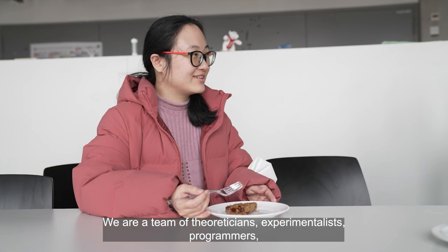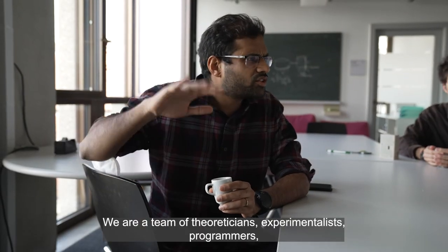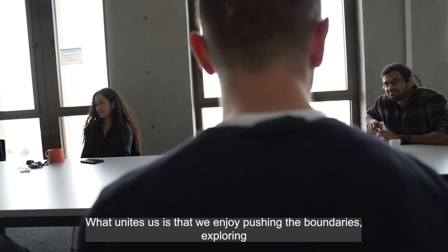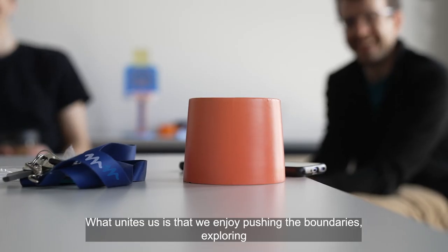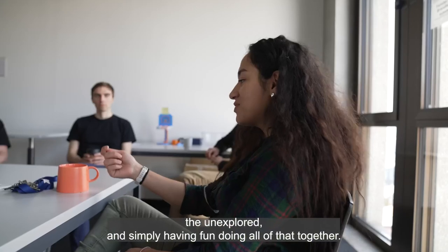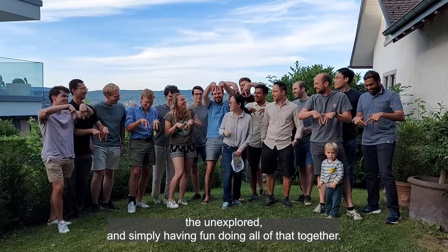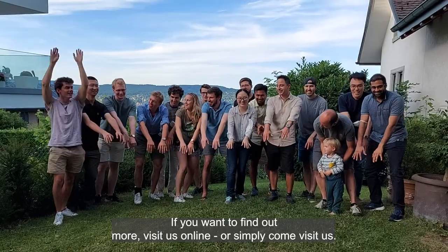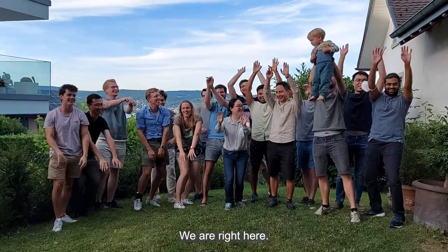We are a team of theoreticians, experimentalists, programmers, technicians, and many students from all around the world. What unites us is that we enjoy pushing the boundaries, exploring the unexplored, and simply having fun doing all of that together. If you want to find out more, visit us online or simply come visit us. We're right here.